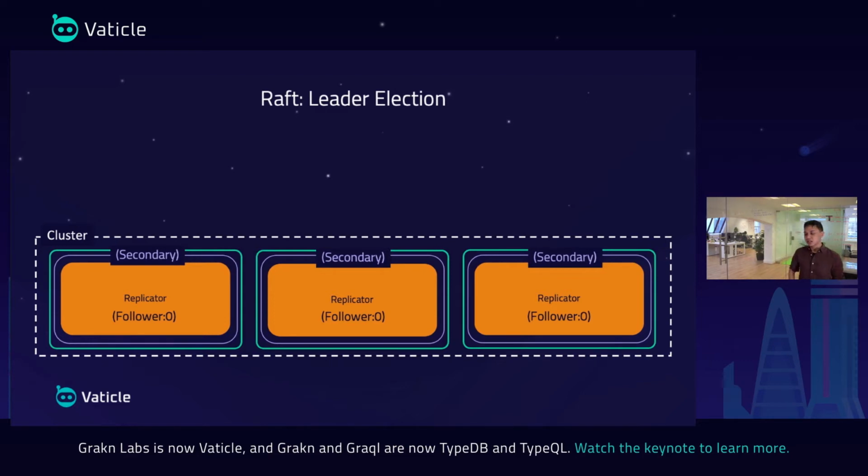So every replicator instance starts as a follower. A follower will listen for a signal from the leader. Each follower has a specific timeout setting, which is called the election timeout, which is randomized between some value and some other value, which in this case results in, say, an election timeout of 500 milliseconds, 300 milliseconds, and 700 milliseconds for replicator instance 1, 2, and 3 respectively, right? And this election timeout will be triggered if it doesn't hear from any leader for that period of time.